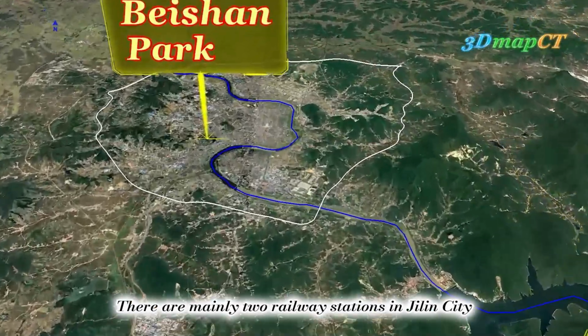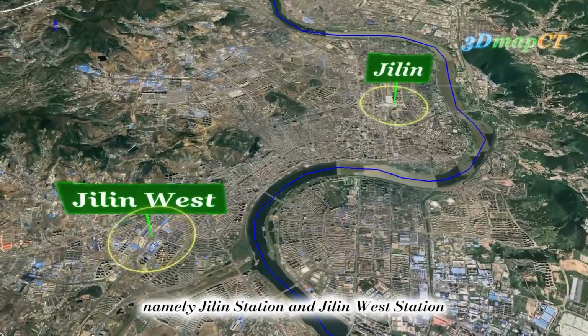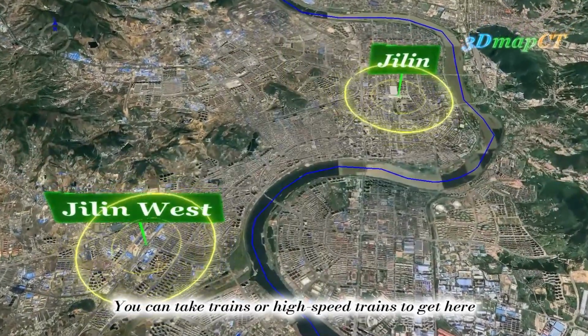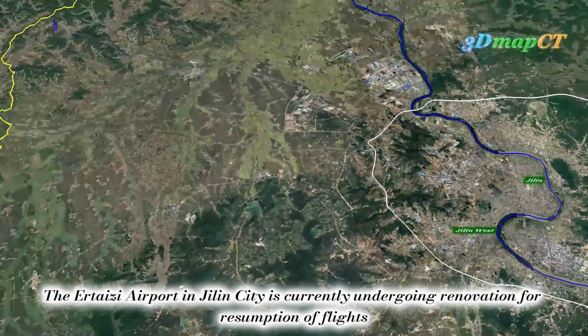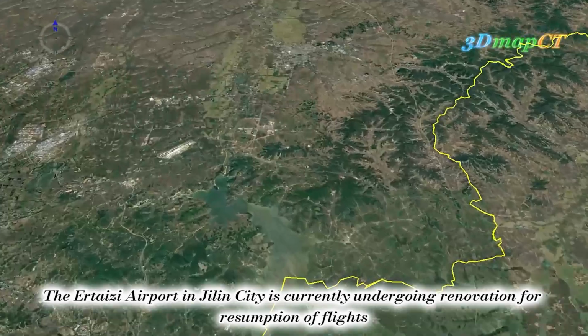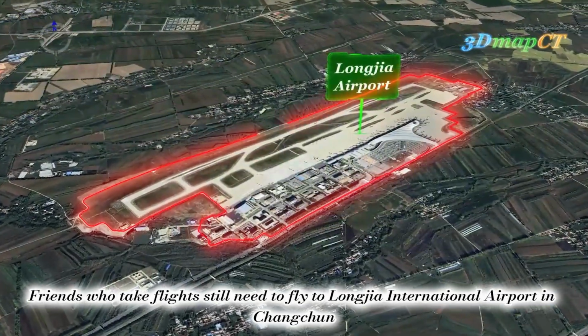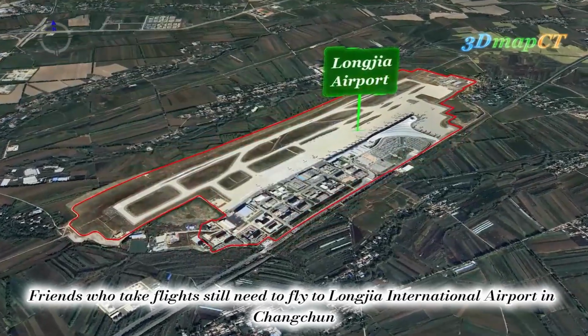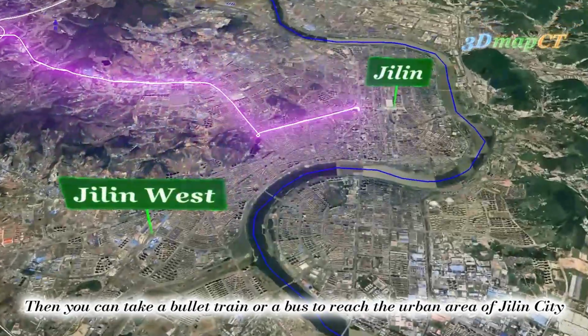There are mainly 2 railway stations in Jilin City, namely Jilin Station and Jilin West Station. You can take trains or high-speed trains to get here. The Urtazi Airport in Jilin City is currently undergoing renovation for resumption of flights. Friends who take flights still need to fly to Longjia International Airport in Changchun. Then you can take a bullet train or a bus to reach the urban area of Jilin City.